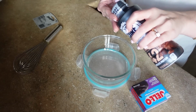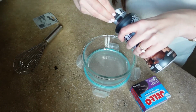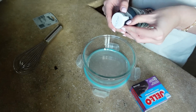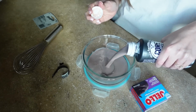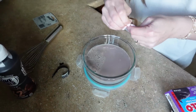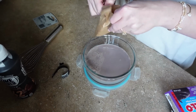Okay, so we're gonna whip up this little dessert. So super easy. I'm honestly so excited to eat this tonight. We didn't have any last night, and I was bummed about it. Let me just say that. The entire shake. And then the entire package.